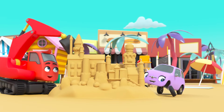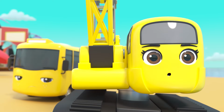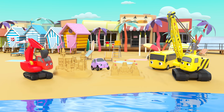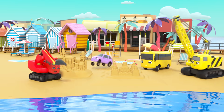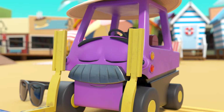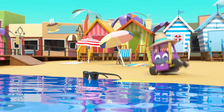Wow! That's amazing! Hang on a second. Looks like the tide is coming in. It could ruin their sandcastles. Quick, everyone! They need to work together to build a wall. Mr. Rubble is fast asleep. The tide! Quick!